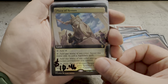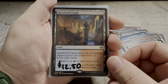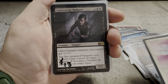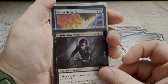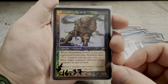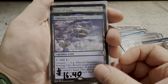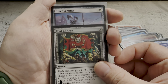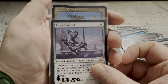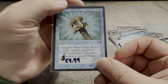Plaza of Heroes Extended Foil, Colony Hydra, Spire Bluff Canal, Petrosphinx, Captivating Vampire, Counterbalance. This one, Shambling Swarm in Retro Foil. Odawara, Soaring City. Coat of Arms. One more, Esper Sentinel. And Albara's Carpet from Legends. Oh, one more, sorry. Reset from Legends as well.